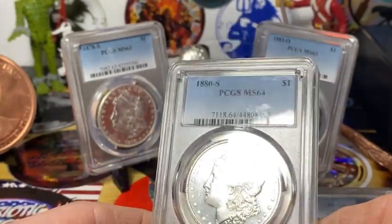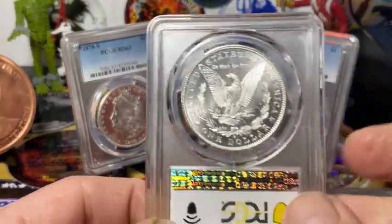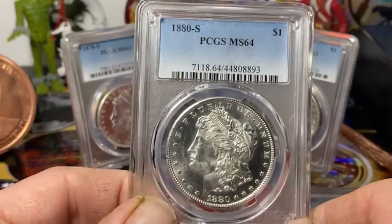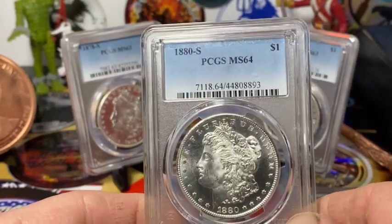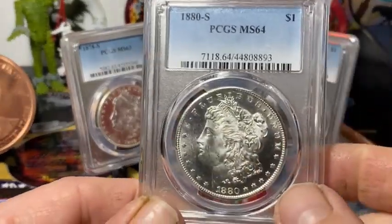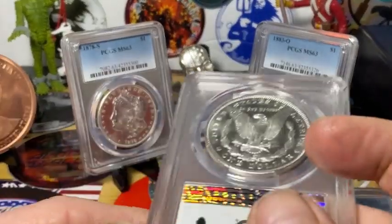But I'm big into stacking MS63 and 64. I don't like to do 61 or 62 unless it's a rare key date or something like that. As long as it's mint state, I don't care. But I go towards the 63s, 64s, and higher. But at the same time, it's also got to be a decent price. Like, I'm not gonna go buy a 1893 mint state Morgan and spend $10,000 for that coin. I can buy 4 ounces of gold, in my opinion, or get a shitload of silver.